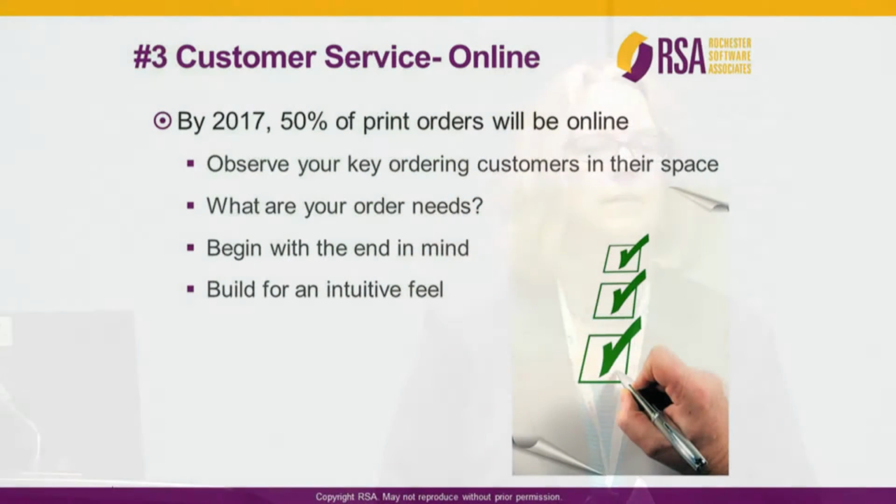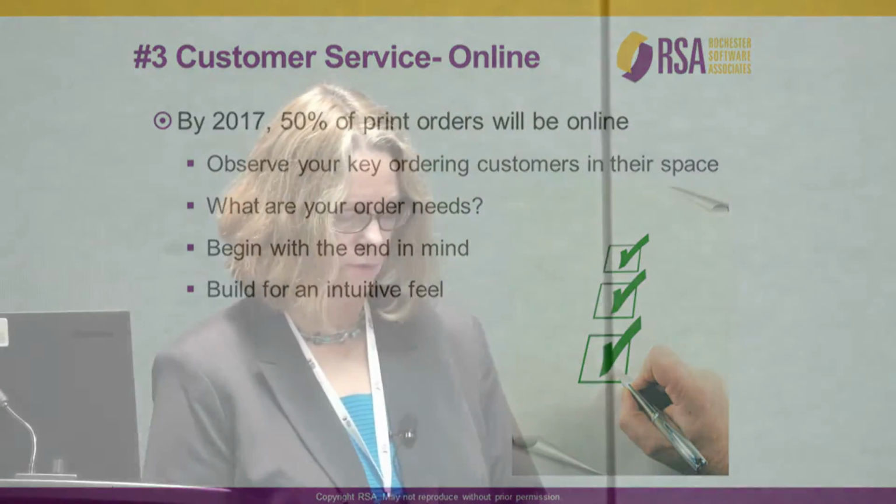Beginning with the end in mind, I think that's a particularly interesting one because that allows you to kind of work backwards and you can find some things that you might not have otherwise. And then building for an intuitive feel. Again, that's really just being customer friendly, having a good user interface, thinking about it from the user perspective. What a lot of our customers do, when they're about to implement, is take orders into the system, acting like a customer, and put orders in the system so they can get a feel for how it feels to be the customer. I think that's a particularly good idea to do.